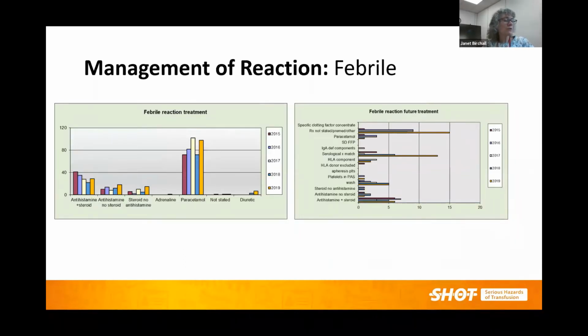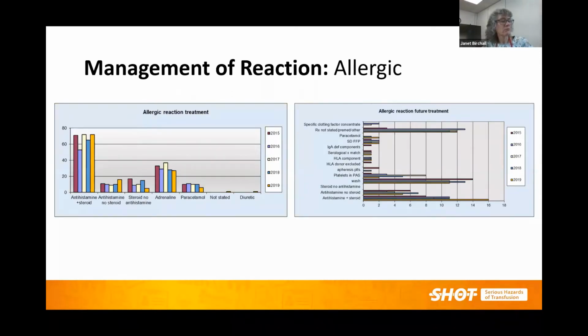Although most pure febrile reactions are treated with paracetamol, a significant number are treated with an antihistamine plus or minus a steroid, which is hard to understand. This is also reflected in future management where this is stated and potentially detrimental to the patient. Conversely, the management of most allergic reactions seems to be more appropriate with antihistamine, steroid and, when severe, adrenaline.